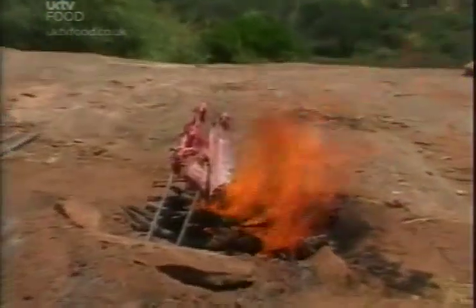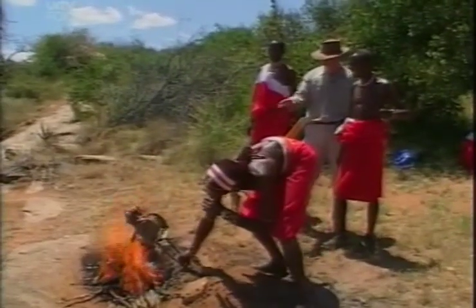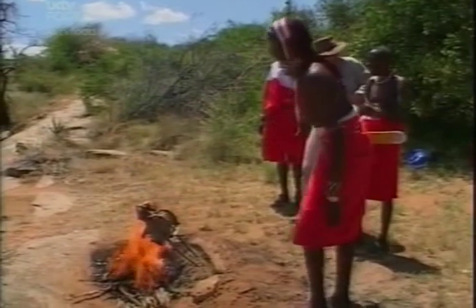Meanwhile, they're cooking up the next stage of the meal, the spare ribs of the lamb, which are being barbecued over an open fire. Very simple cooking this, not interfering with the flavour in any way.